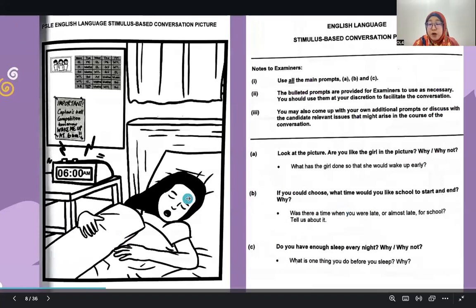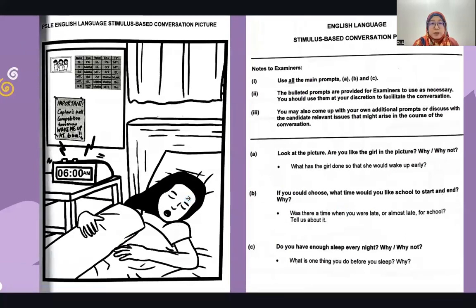This could help your child avoid awkward pauses, or even worse, when the examiners, there will be two examiners for this PSLE exam, ask your child, do you have something else to say? Do you have something else to add? Because your child does not have the ideas or has not organized their ideas properly. Okay, so this is when the PEEL method will help your child.